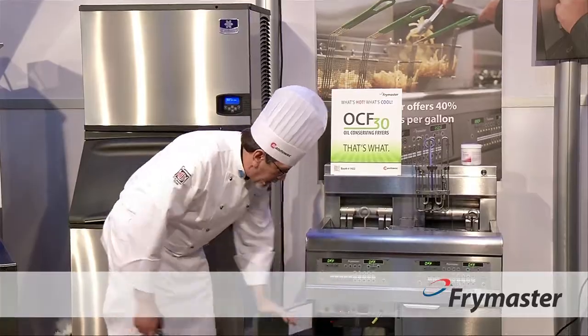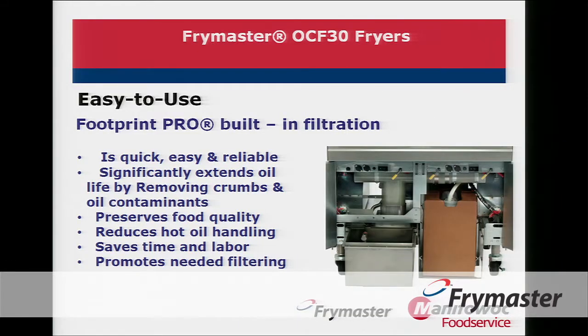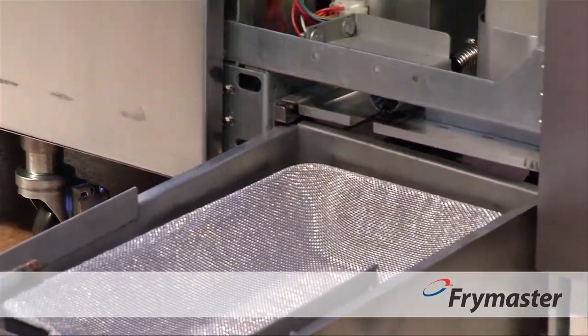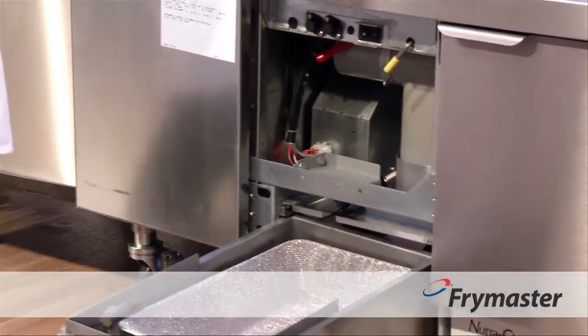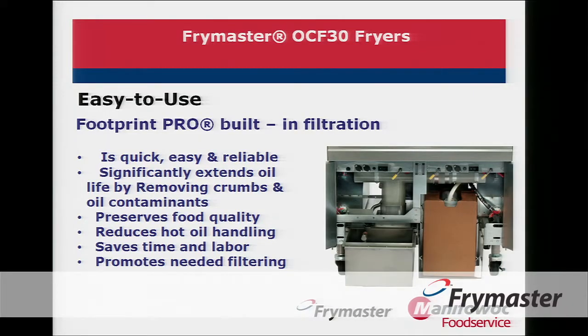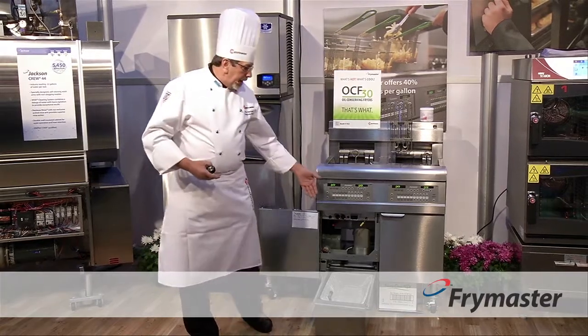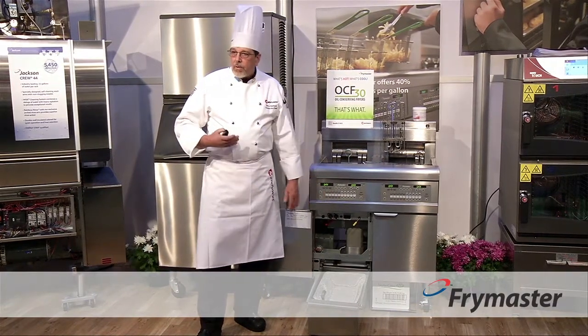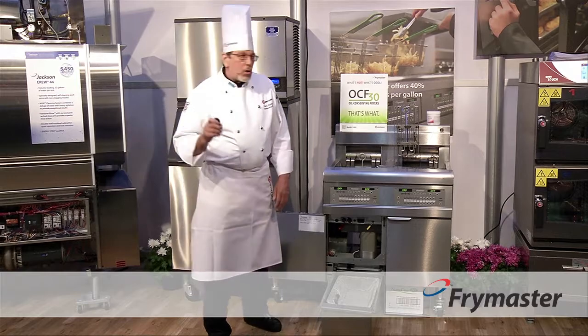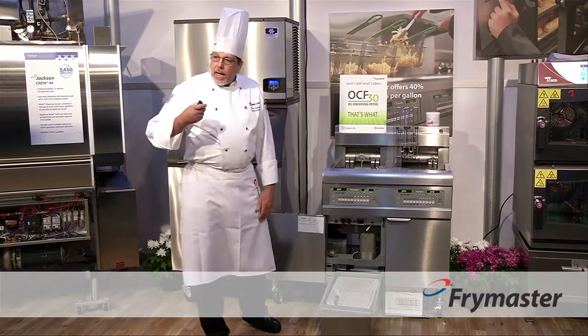The second feature I want to touch on is our FryMaster built-in Footprint Pro filtration. We introduced this into the market many years ago as the first built-in filtration system. It's quick, it's easy, and it's reliable. The thing about being easy, we find that if we make something easy to do, generally it'll get done. If it's difficult and you have to go to a closet, you have to drag out a portable filter, you have to find the filters, you have to get the hoses, it just doesn't get done. By being located within the footprint of the fryer itself, we find that it gets done when it's supposed to get done, therefore giving you increased oil life and a better quality product. Additionally, it reduces oil handling.